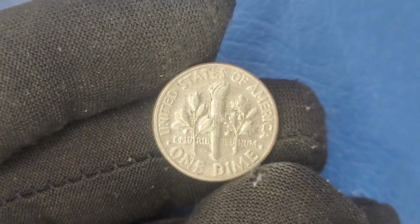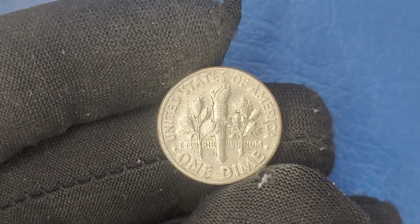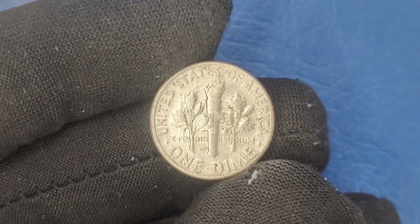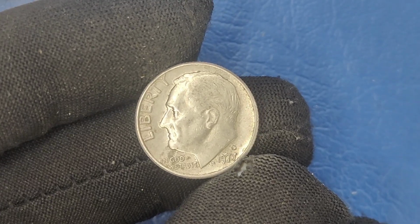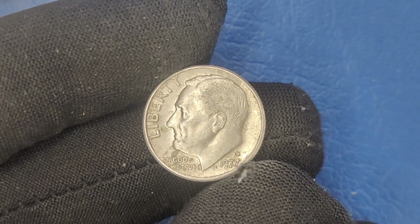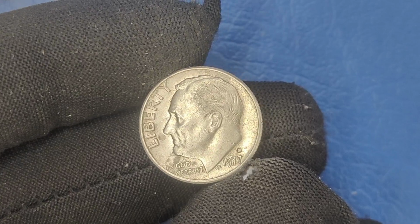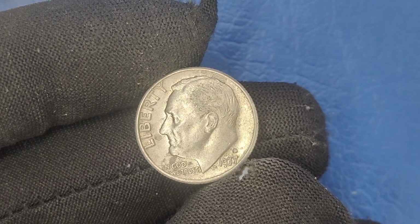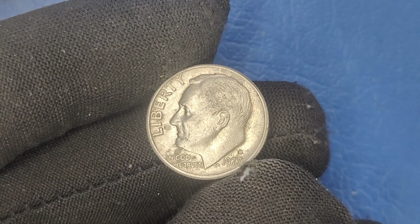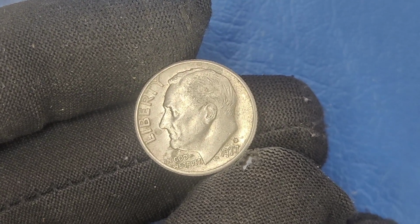Before we wrap up, let's recap. The 1977 D Roosevelt dime may seem ordinary at first, but under the right circumstances, it could be worth a fortune. Whether it's a flawless high-grade example or a unique error coin, these dimes have the potential to be a collector's dream. So, keep your eyes peeled and your change jars close. You never know when you might stumble upon a piece of numismatic history.